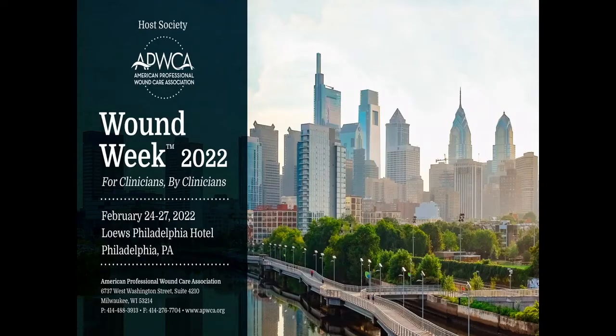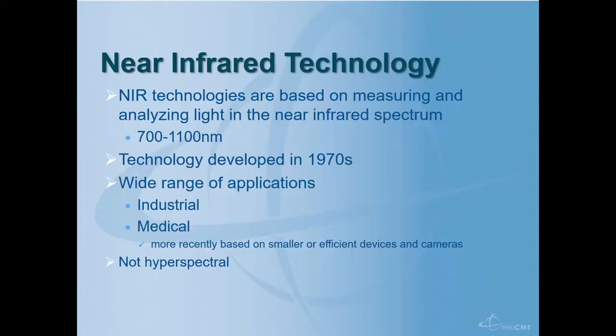So again, welcome to Wound Week. We're getting near the end of this, and I can't be happier. I think things have gone very, very well, and I just can't tell you how pleased I am to be back in person, shaking hands, looking in your eyes. This virtual Zoom stuff. If I don't have to do another Zoom meeting in my life, I'll be happy. All right, Tom, so let's kick it off here.